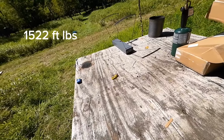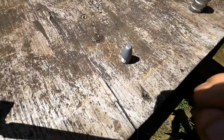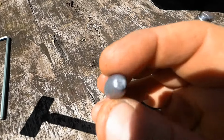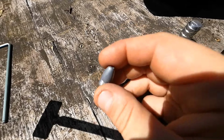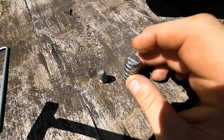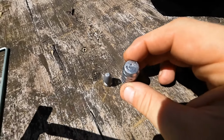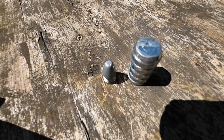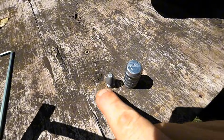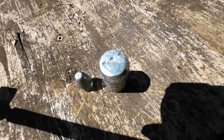So that was 1,522 foot-pounds of energy. Just for comparison, this is a 300 grain slug, 457. I thought these things were massive. Then along came a spider, 1,465 grain, 72 caliber. Look at it sitting next to that 300 grain. It's like it's a baby. I'd show you a 177 sitting next to it. You'd have to zoom in about to here to even see it next to these guys. That's crazy.